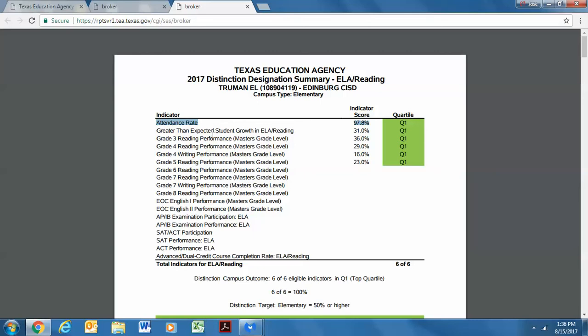Also, we have greater than expected student growth in ELA. That means, are the students growing, our 4th and 5th graders, are they growing in reading? That's what this one is for. The next one is getting masters, which means getting to the level 3 commended. What's that? That's more or less in the high 80s, low 90s, or above mark.